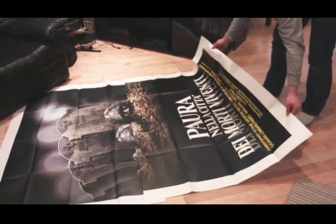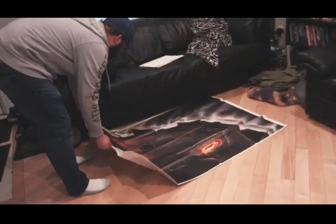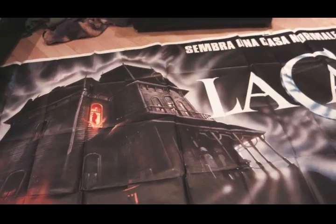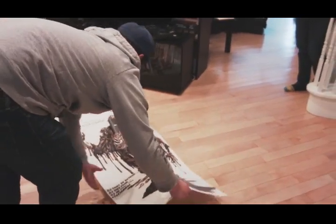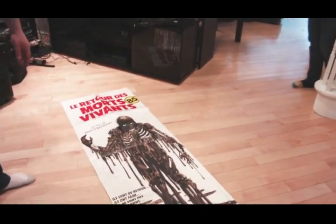So if you have a one sheet, then you have things like the two sheet, especially foreign posters. A lot more common to have 2 sheets and 4 sheets, up to 6 sheets, 24 sheets that would have gone on the side of a building. In France, you have door posters. So it's basically the dimensions of a door, to fit over a door.